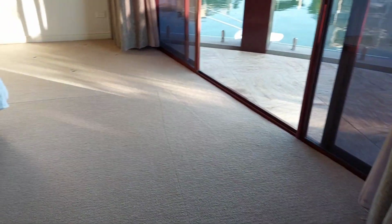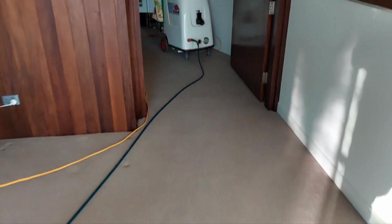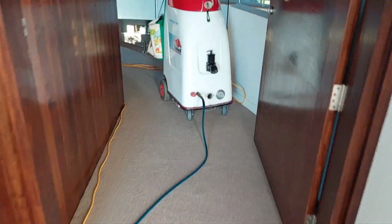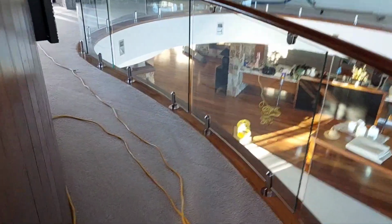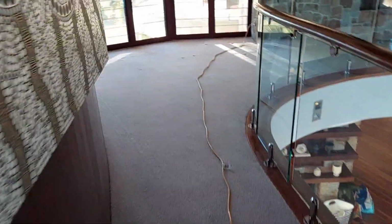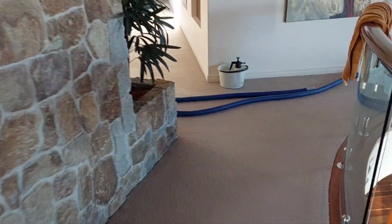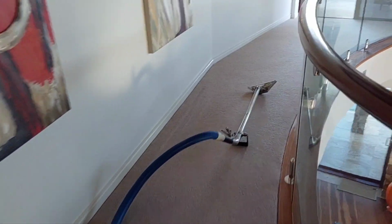This is the master bedroom. It's about 60 square metres to finish. And then we just got this little hallway of carpets here going right around the balustrade. And around here, just a little bit of carpet.